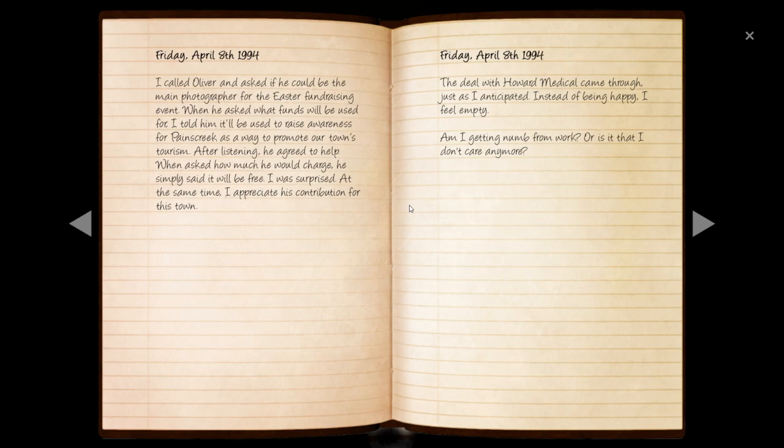The deal with Howard Medical came through, just as I anticipated. Instead of being happy, I feel empty. Am I getting numb from work? Or is it that I don't care anymore?